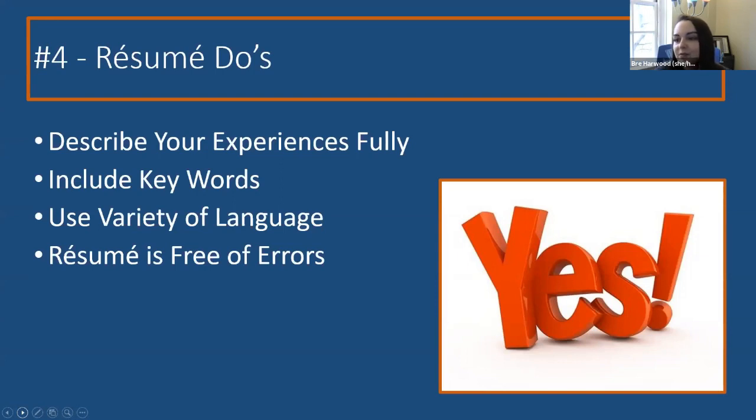Using a variety of language too. This can be important when you are creating your action statements underneath each of your experience sections. So start with really strong action words. Instead of just saying things like assisted with this, think about how else you can articulate that. Did you manage something? Did you work on a team? Did you have leadership skills, etc.? Thinking about that in a broader sense can be really important.